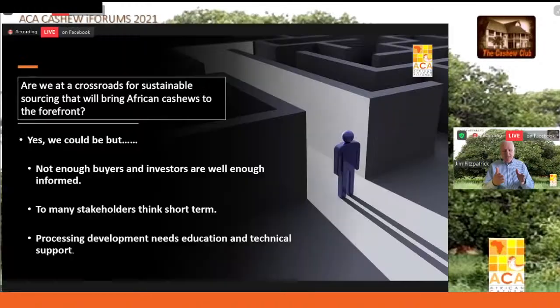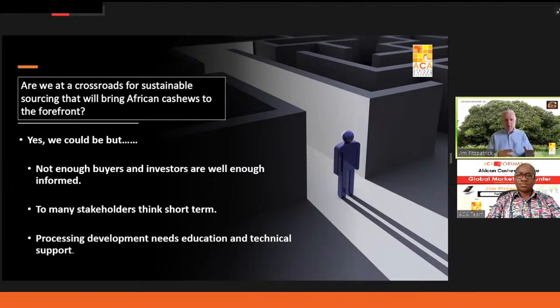Processors need to do that. Governments need to do that. Trade associations need to do that. And I think that in terms of buying kernels, the difference between buying kernels in Africa and kernels in Vietnam is not as great as the difference in buying RCN. Buying RCN in African countries is a really tough job. Buying kernels, because you're dealing with a processor, tends to be a little bit more straightforward.